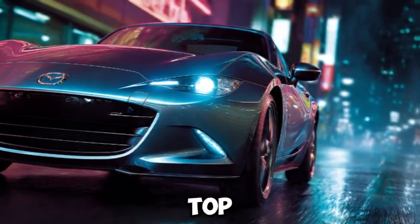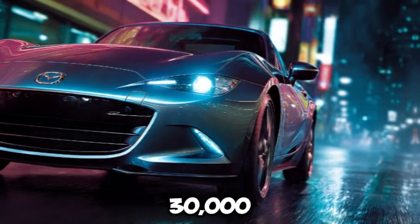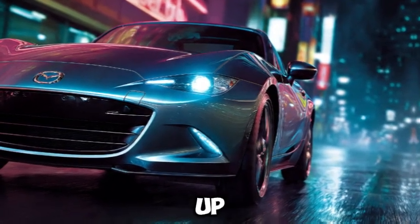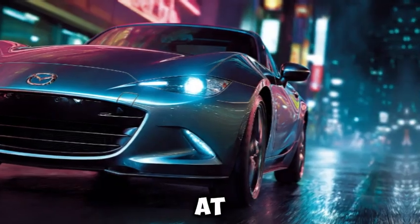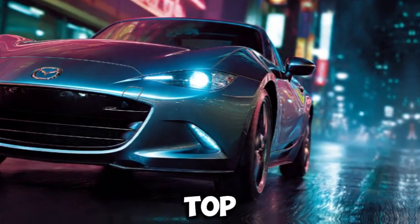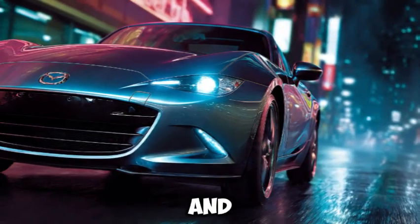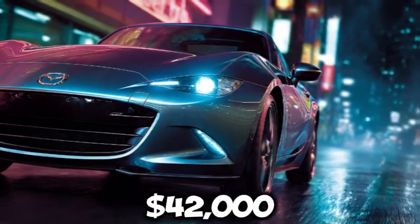Let's talk numbers, because everything costs money, right? The base soft-top version starts under $30,000, which is genuinely impressive for a modern sports car. Move up to this trim level, and you're looking at around $4,000 more. The hardtop adds another couple thousand on top of that. Throw in that gorgeous paint and destination charges, and the test vehicle here landed around $42,000.